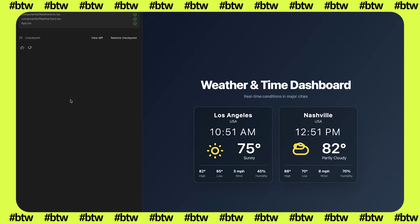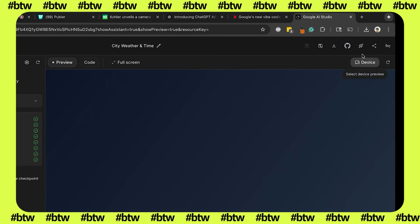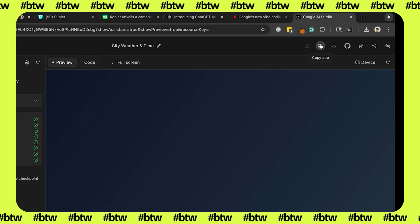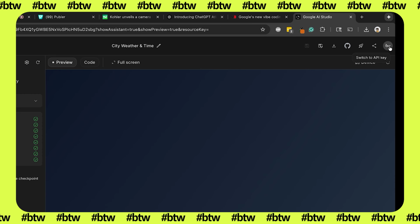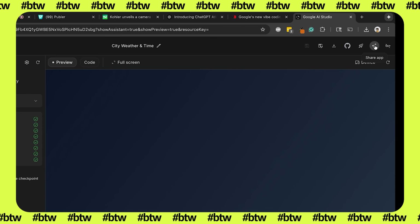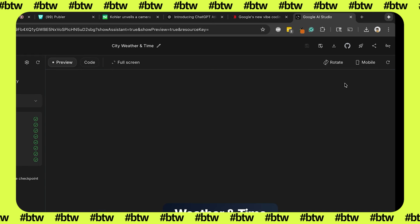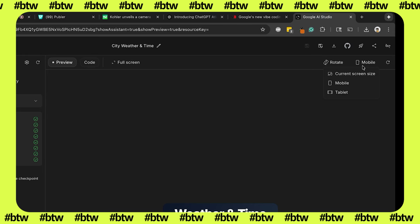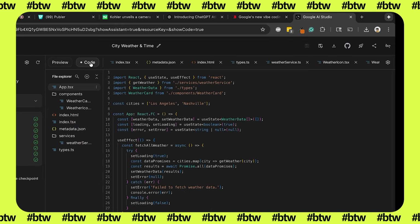But can you deploy to the web? In Bolt, you can essentially take your build and pretty much deploy it immediately. Here we go, baby. Deploy the app. We can push it to GitHub. We can download the app. We can save it. We can share it with a virtual link. You can add some private, switch to API key. So I guess you can API your own app. You can test different devices. So I guess we could test what it looks like on mobile, even if we rotate it. So yeah, pretty cool. And then here's the code.